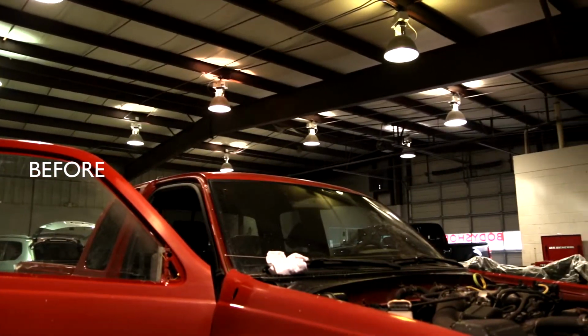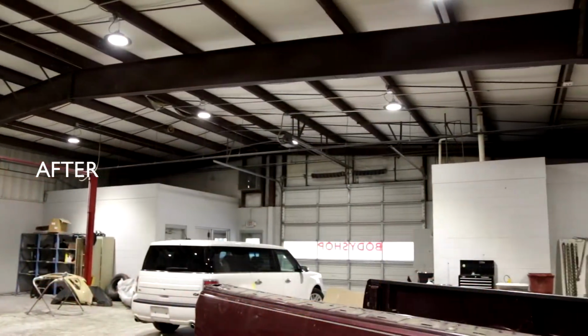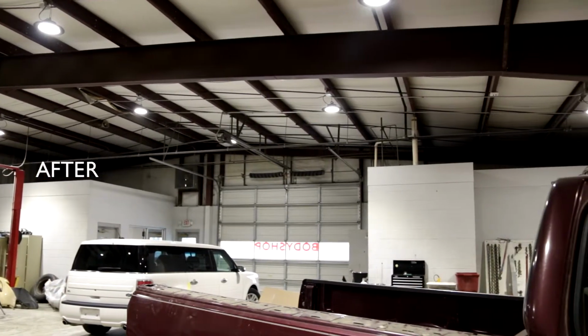So when a tech gets on a vehicle, the inspections are coming back way more thorough and we're finding additional things that need to be done. So our hours per RO has been going up steadily since we improved the lighting out there.